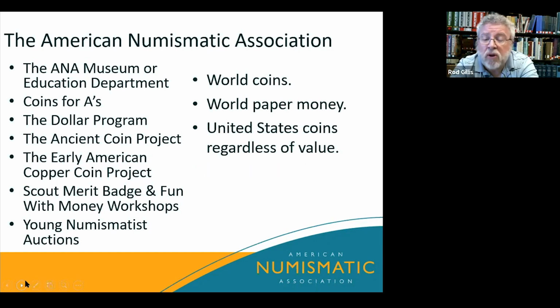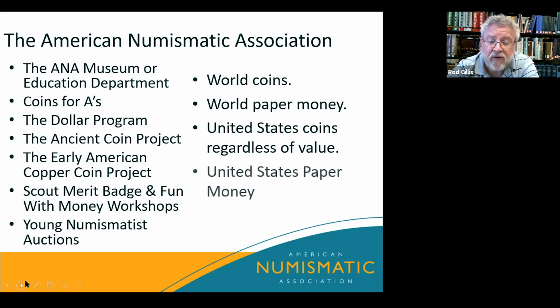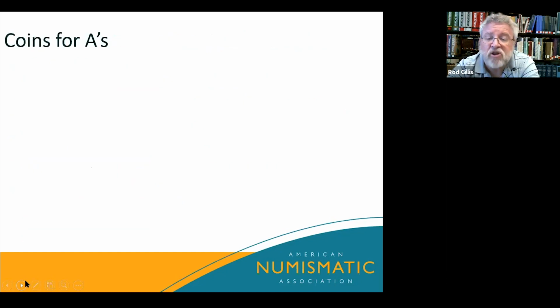So we can use world coins, we can use world paper money, and we can use United States coins, regardless of value. We can use United States paper money. Let's talk about some of the programs. Let's talk about Coins for A's.